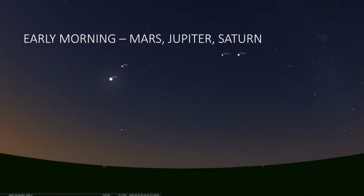So here we are looking at the early morning sky, and you can see from right to left, we're going to see Jupiter, Saturn, and then Mars. This is actually the Mars conjunction with the moon. The moon heads from right to left in this image, and I'll try to actually show you that here in just a little bit with a different piece of software.